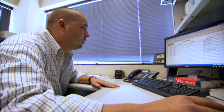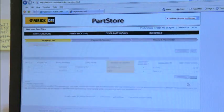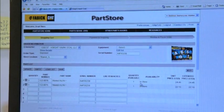The challenges in what we do every day is there's only so much time, and you have limited resources. With the availability at the dealerships and the hours they work, Part Store just makes it a lot easier. Like I said, it's ready when we are. It just makes it easier, helps us save time.